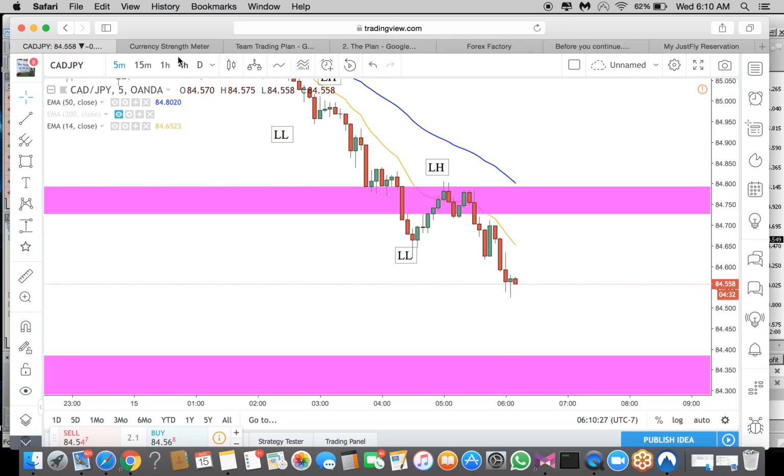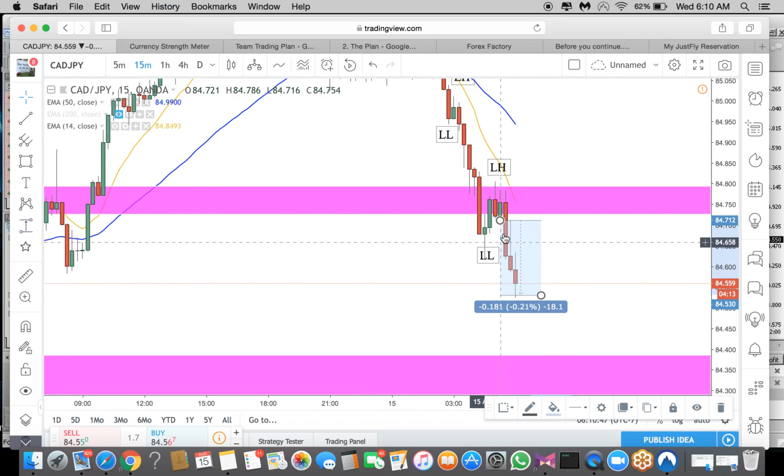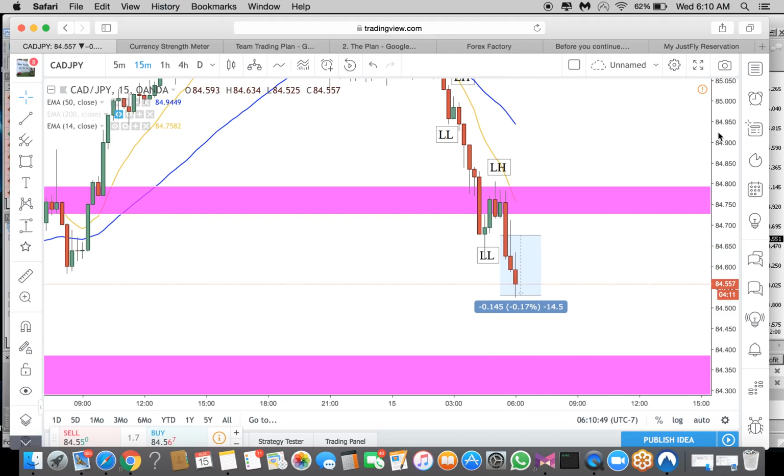Well, we followed our trading plan. We looked through a whole bunch of different pairs. I didn't see anything that I really liked, as opposed to seeing CAD Jappy. CAD Jappy was the winner today. And just in this very brief drop, this is already our percentage.